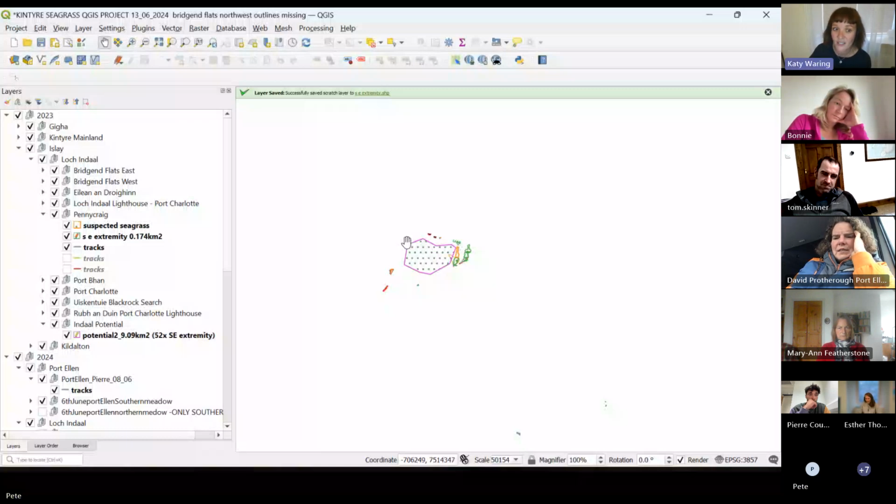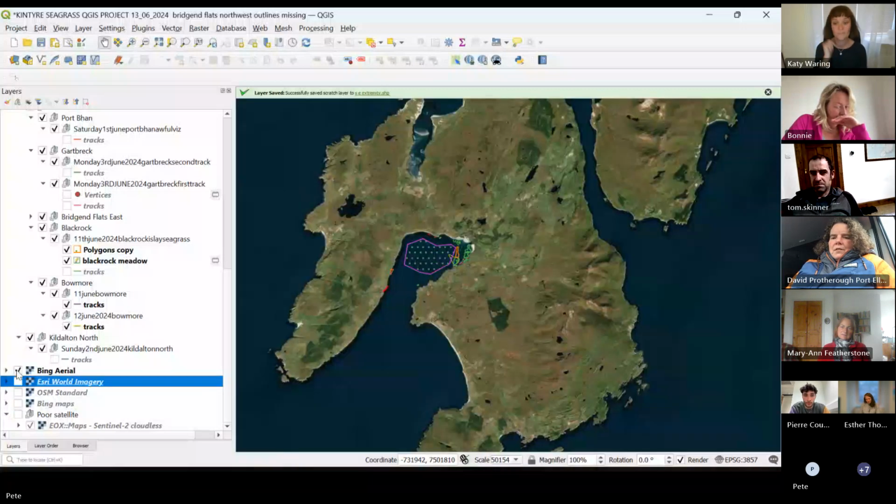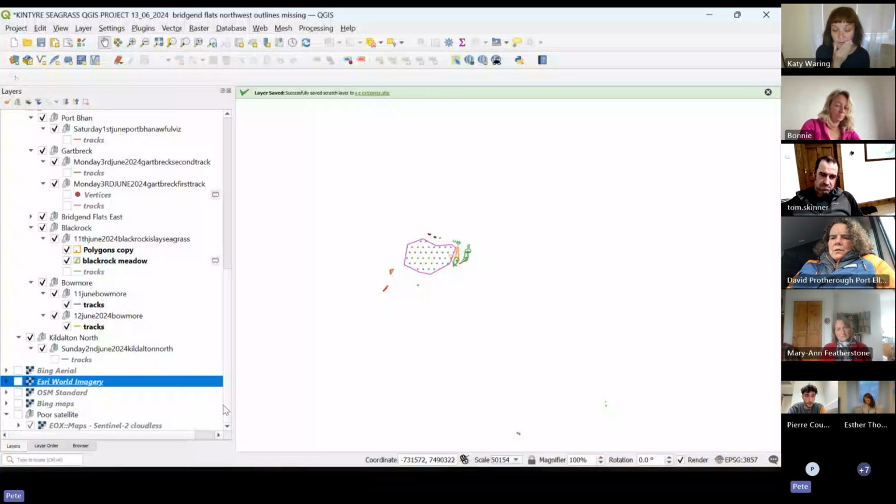Pete, your map hasn't loaded. Do you mean it's just a white screen? Yeah. Is that? Yep, that was the idea, that there was no map, and I was just going to show you the seagrass area, and then I'd bring the map in afterwards. But that's all good as long as you can see it now.